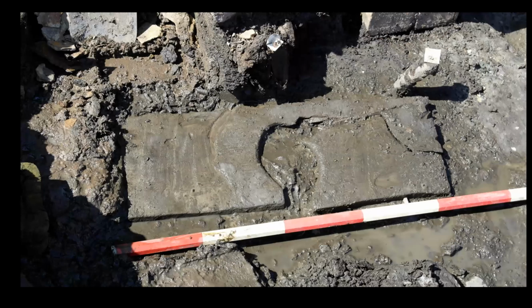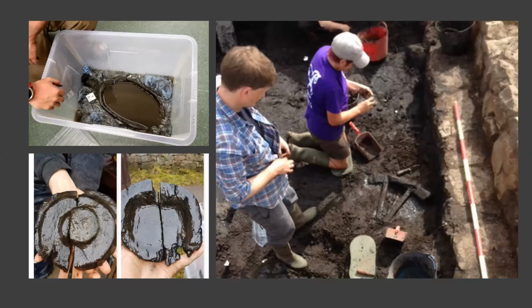Or even some of these objects. We've got the wagon wheel with the excavators just there, or in the top photo, the wooden scoop that came out a few years ago, or even this Roman bowl. And so how do we take objects from a wet, muddy soil and turn them into objects like these? And the story behind how that happens.